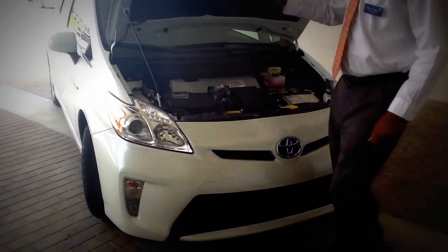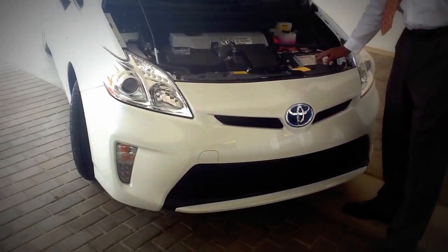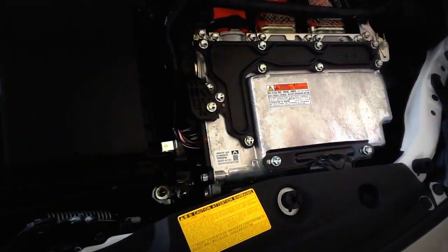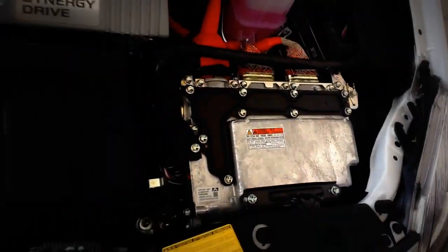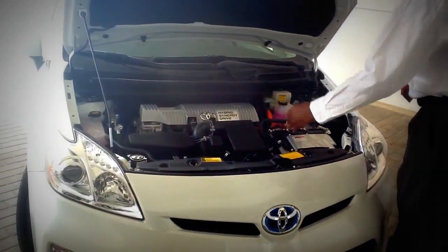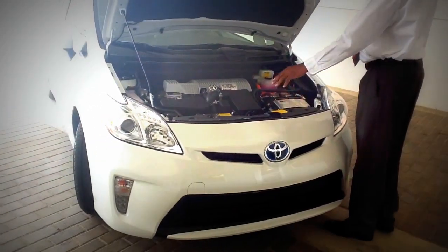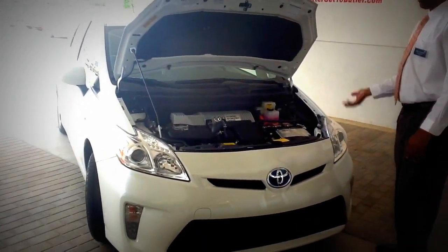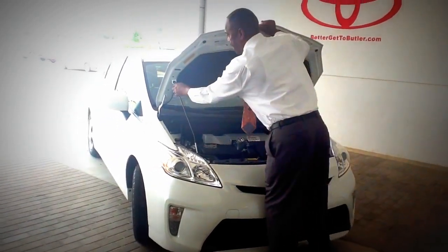Now, moving around to the side, I want to make sure I mention this box right here because I get a lot of questions about this box. This is an inverter converter. What it does is it takes the power from the batteries, transforms it into a usable form, and sends it to your electric motor. It then comes back to the inverter converter, and it also receives power from the regenerative braking, and it sends it back to the battery so that you are using the same power over and over again. Okay, moving on around to the side.